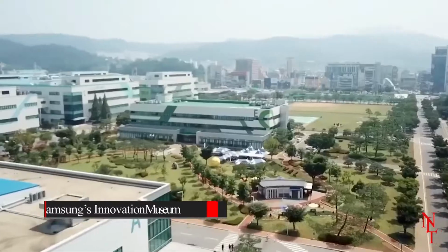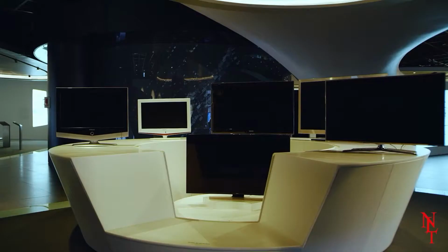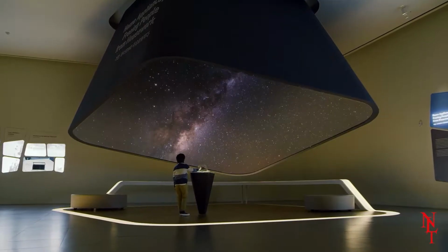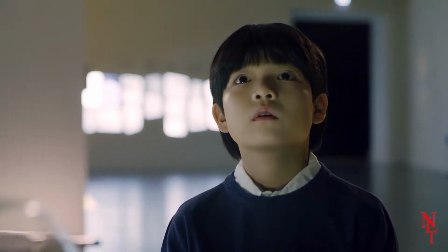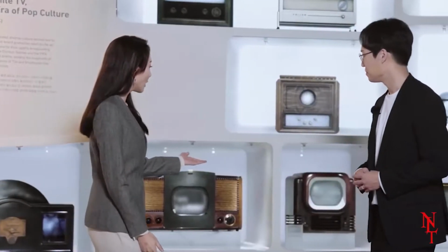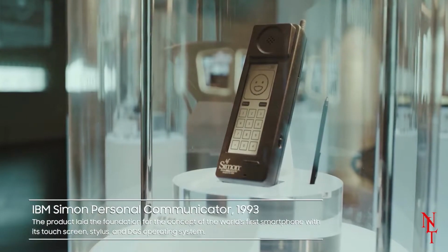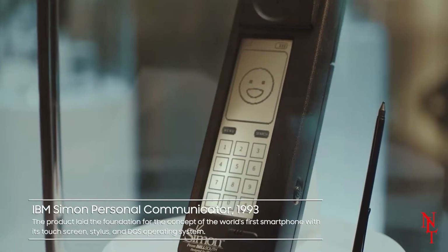When you first walk through the doors, you'll walk through Samsung's Innovation Museum. Here, you can see a display of their products through the years. The best part is, you don't have to be a Samsung employee to experience this museum. It is completely open to the public. If you keep an eye out, you may even spot Samsung's first brick-sized mobile phone. Needless to say, they've come a long way since that invention.